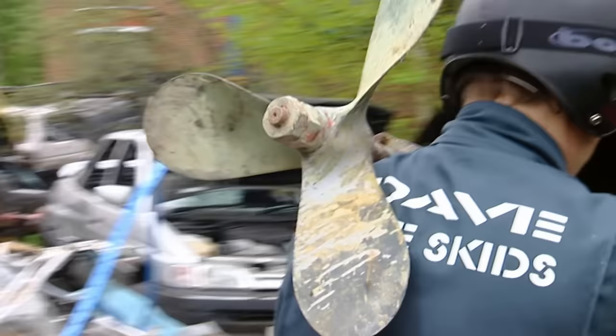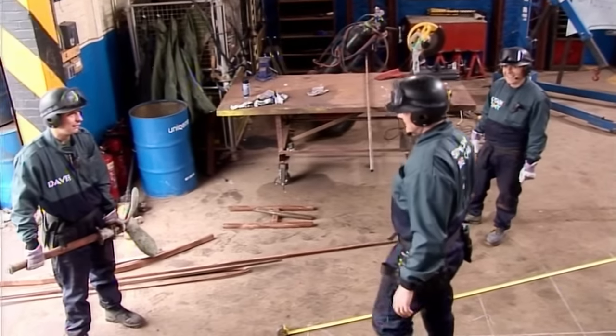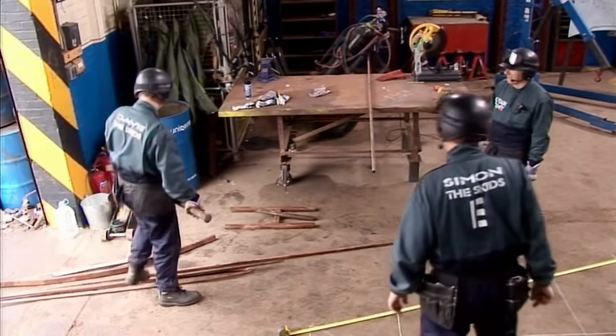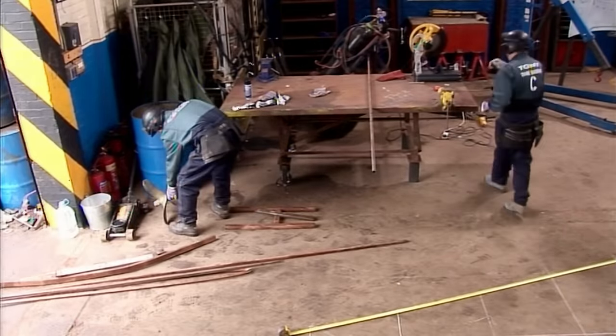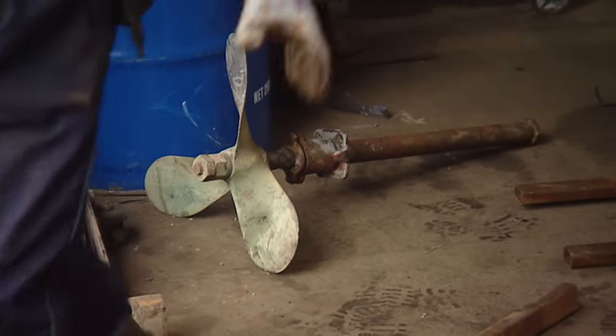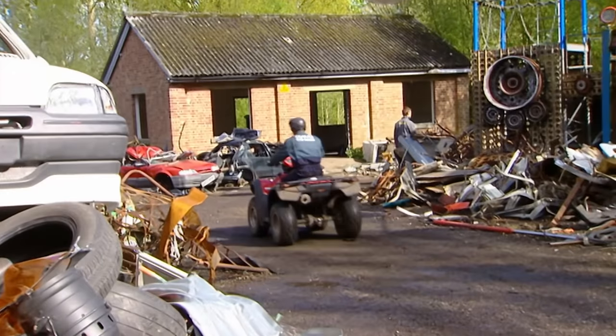Bingo! Here's our prop. Excellent. Still need more tubes. Any good? That is a long shot. Let's keep it and... That'll stir the water, that one. It'll stir the water. Or the coffee. Woody thinks that oversized prop will be as effective as a swizzle stick, so it's back out on the heap for Dave.